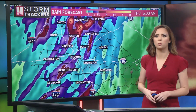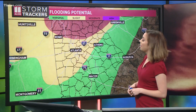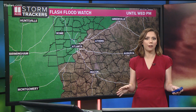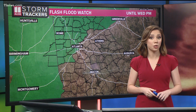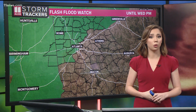This is a rain forecast from one of our weather models. You see all the vivid red and orange colors up in the North Georgia mountains. That's over 4 inches. So that's where the highest flood threat is today. But in Atlanta and points north and west of town, we've got a flash flood watch. So with repeated rounds of these tropical rain bands spinning in around Ida, Chesley, watching that potential for runoff to cause not just creeks and streams running high, but some standing water on roads as well.